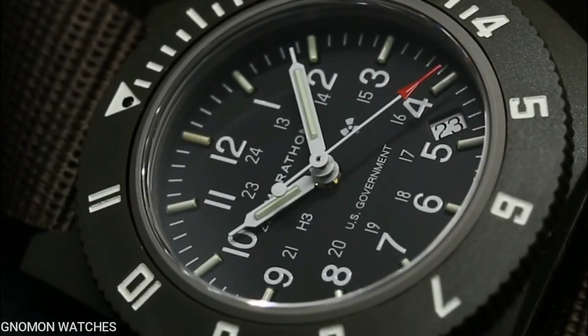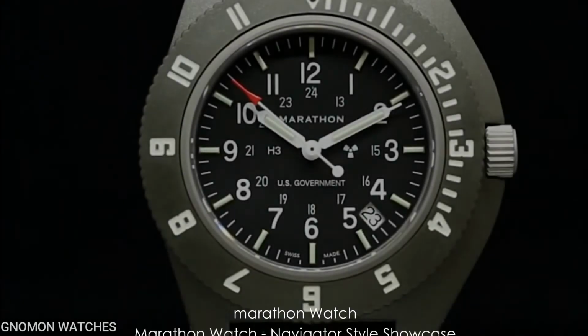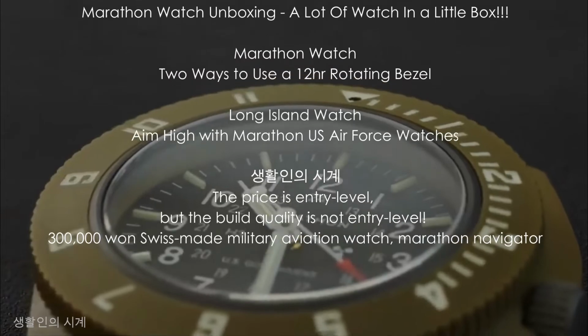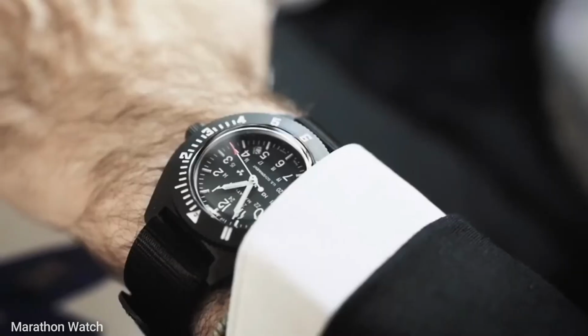The classic military elements, combined with the vintage feel of the domed crystal and finished with a modern resin case, create a one-of-a-kind watch. This wraps up my review of the Marathon Military Navigator Quartz.